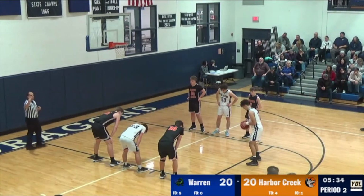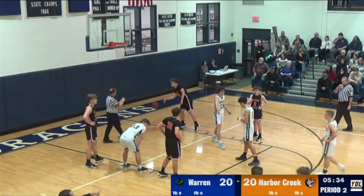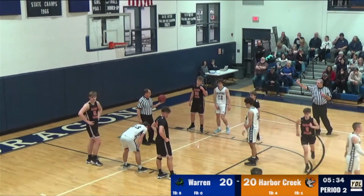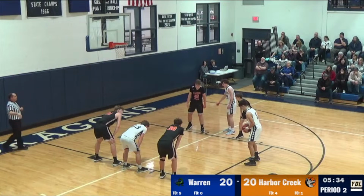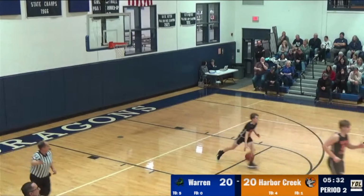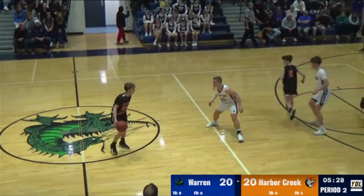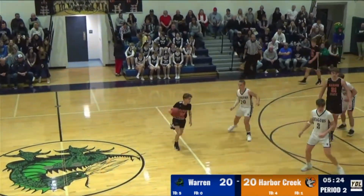Again, Warren very comfortable in transition. Chrissy at the Ty Nesta Builder Supply free throw line. Misses the first. And off the mark on the second. And that is one thing you certainly can't do when you get those opportunities. Got to take advantage of the free throw line. Absolutely. Game remains tied at 20.